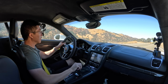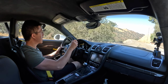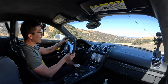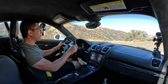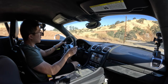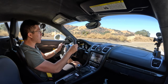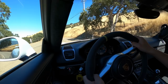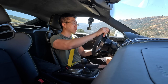7,800 RPM redline. It is not the most special engine in the world. Having driven a number of GT3s and even a GT4 RS very recently, this engine pales in comparison. But it's still an excellent engine. It revs high, it gives you a linear torque curve, really energetic top end. It's just not quite as sharp as a GT3 engine. So much grip, it's fantastic. Easy to heel toe, great throttle response.